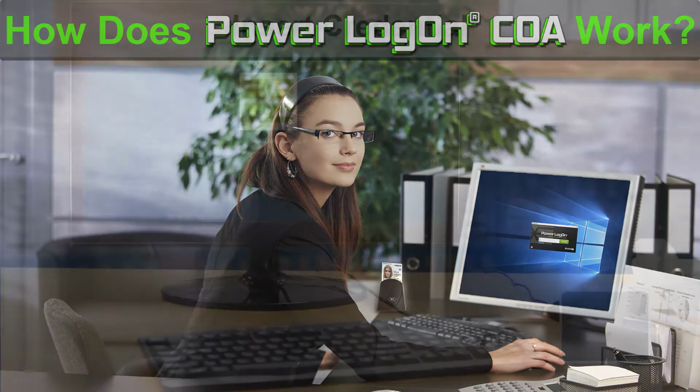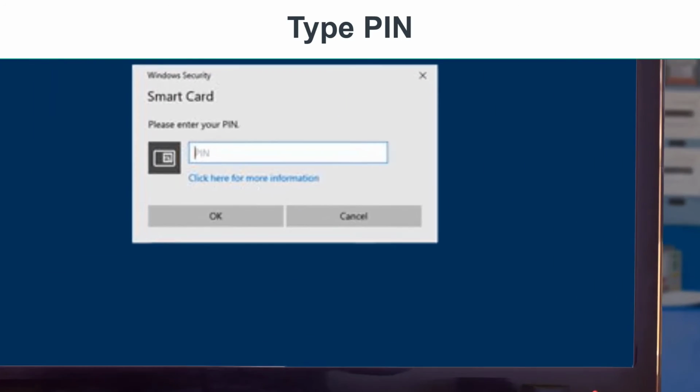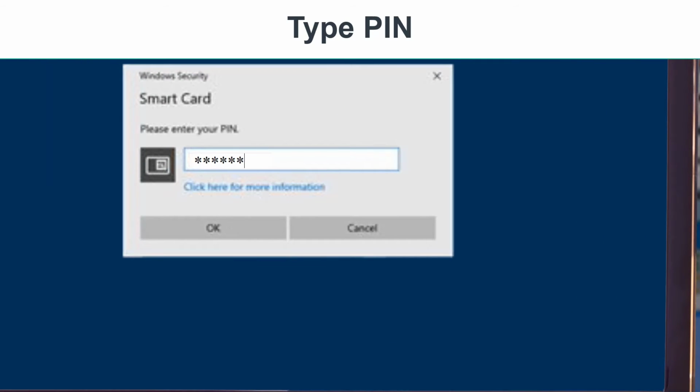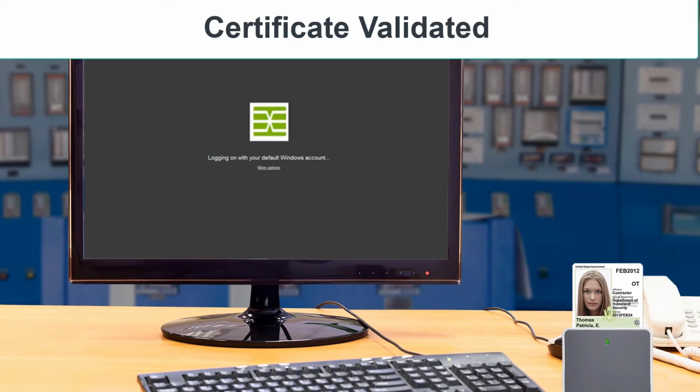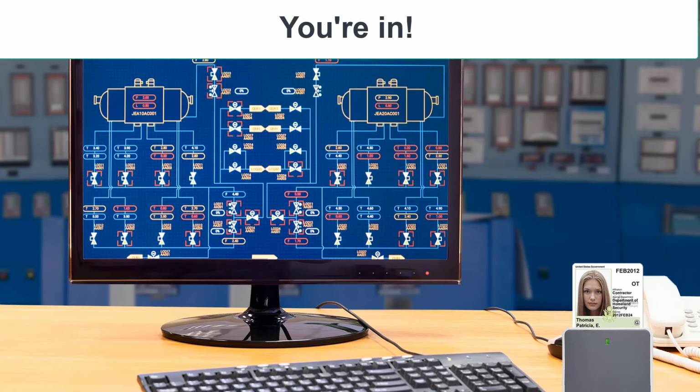Let me demonstrate. First, you present your credential to a reader. This is something you have. Type in your PIN. This is something you know. Power LogOn validates that the card certificate is authorized to access the system. Finally, the username and password login information is automatically entered and you're in.